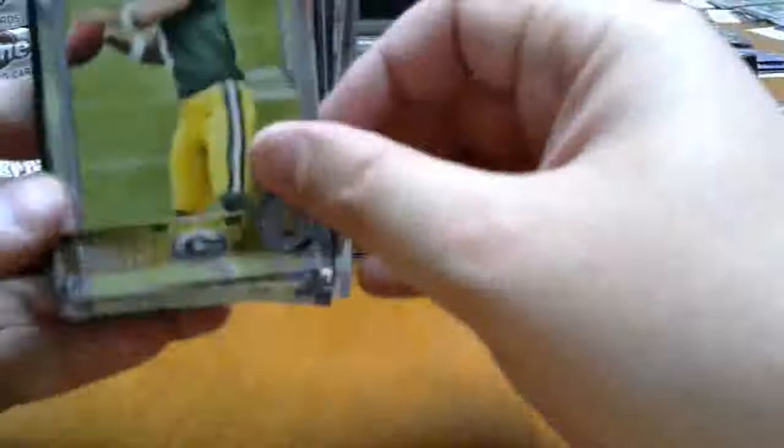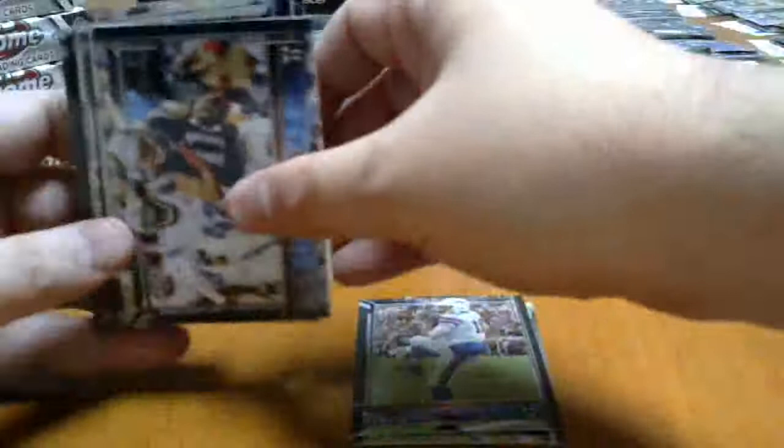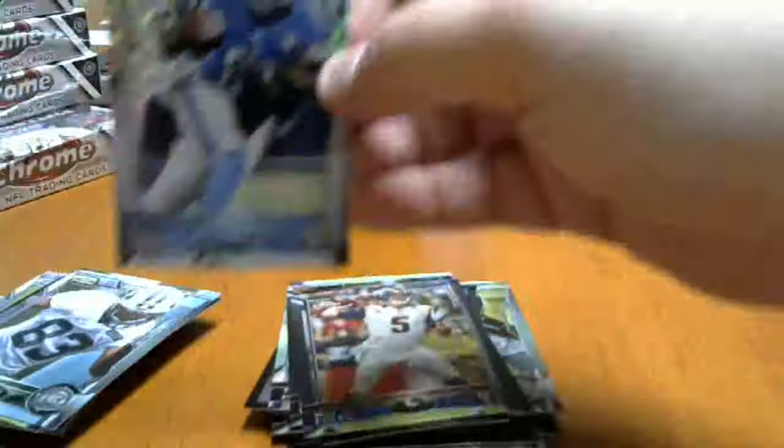Alright, we got Brett Hundley, Percy Harvin, Julian Edelman, super rookie Jameson Winston, Ty Montgomery, Darrelle Revis, Roethlisberger, Matt Ryan, Trey Waynes, Andrew Luck, Patrick Peterson. These are pretty cool, John Elway insert. Terrence McGee, Lamar Miller, Nick Foles, Calvin Johnson X-Fractor for the Detroit Lions. Calvin Johnson, non-numbered X-Fractor.